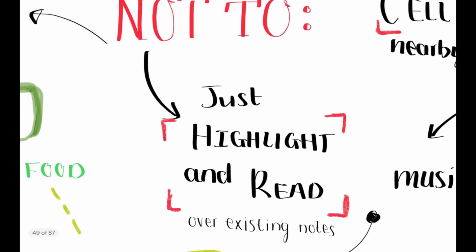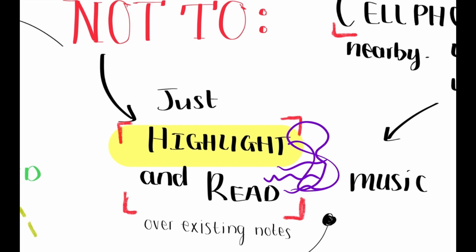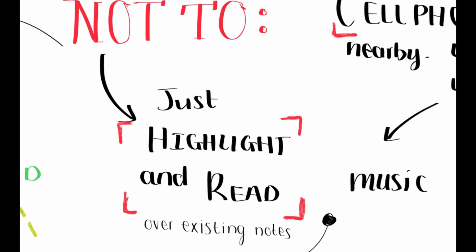So the first one, for example, do not just highlight and read notes that you already have, all right? Most of the time you'll find that people will just end up highlighting everything. They just highlight and highlight and highlight, and they read and they read and they read, and you're reading so many words on words and words, and then they all just become jumbled all up together. So no, you're not just going to highlight or just read. Okay. Highlighting and reading is part of the study process.